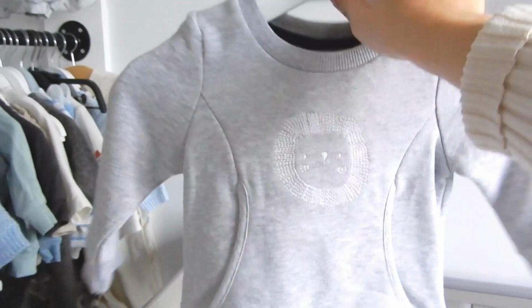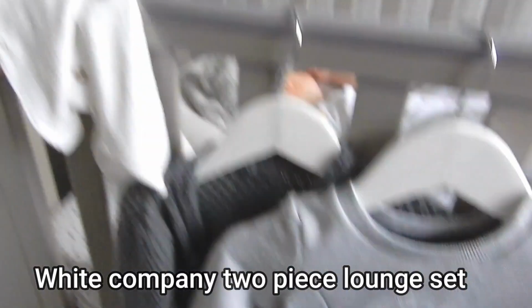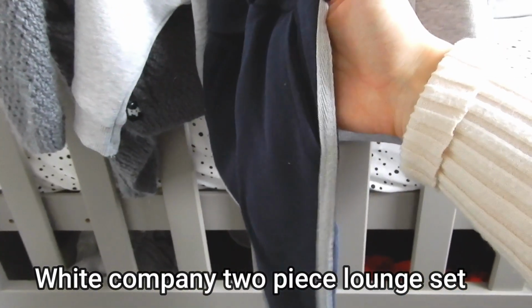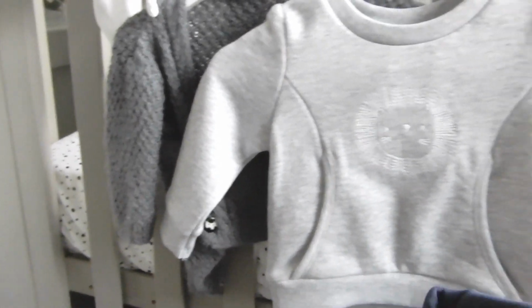This is from Boots, and this was a gift as well, so I won't be able to tag this, obviously, with it being from Boots. But it's a really cute little green jumper with matching joggers underneath. And then this one is something that I bought, which I absolutely love. It's from the White Company. It's this gorgeous grey jumper, and then it's got these matching blue joggers with a little grey stripe down the side. How cute is that going to look with a little pair of Vans or a little pair of Nikes? I literally cannot wait to start dressing him in proper outfits like this.